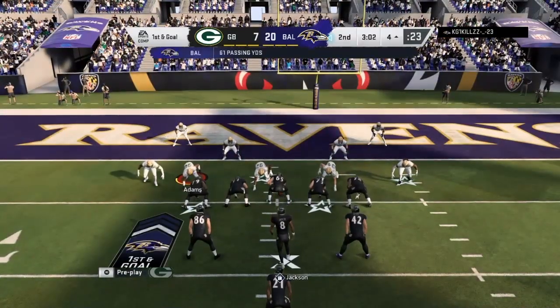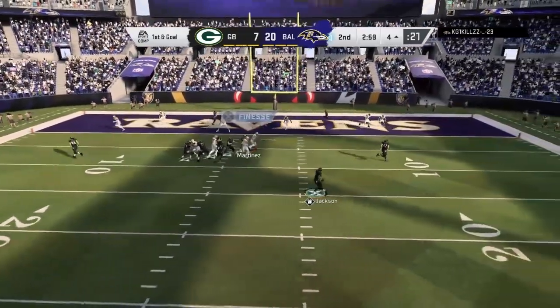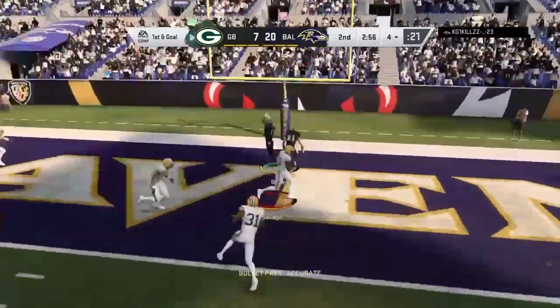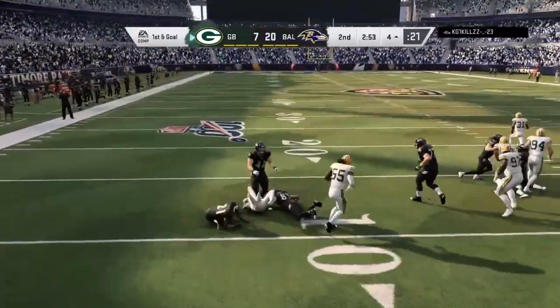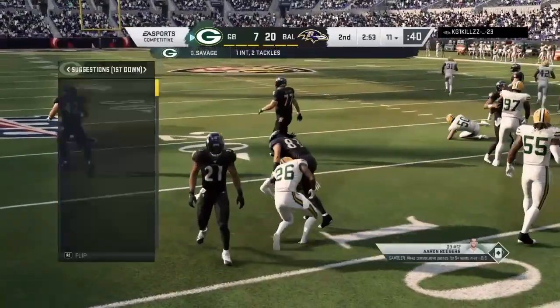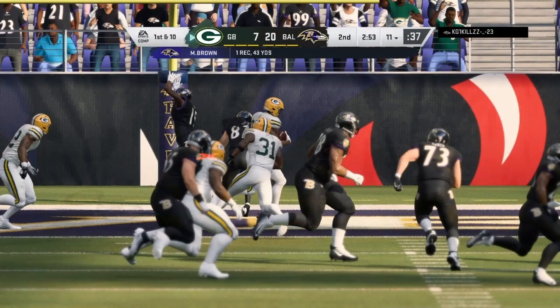2 big plays in succession. Not sure this D knows what hit him, but now they've got to get ready. It's 1st and goal. Eluding the pressure right. And this is going to be intercepted. Picked off by Darnell Savage. Past the 10 to the 11-yard line, and that's where the return stops.